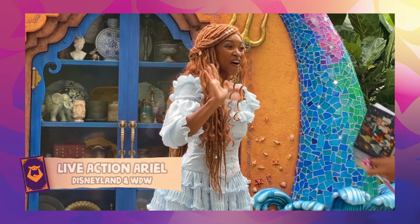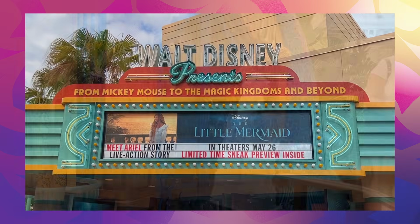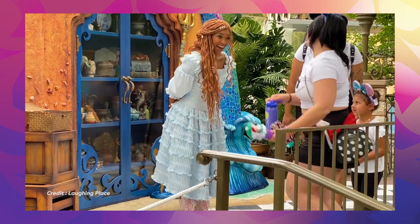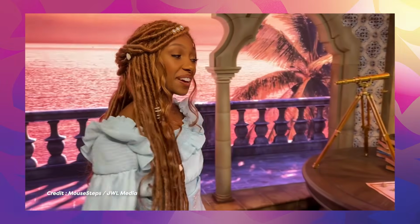Live-action Ariel has made her way to the Disney parks, and she is gorgeous with her unique meet and greet locations at both Disney World's Hollywood Studios and Disneyland. I really, really love this new look. From the wig to the dress, it's perfectly done. It's giving me the best vintage Pirates of the Caribbean movie.